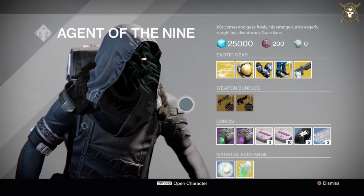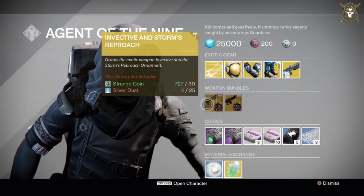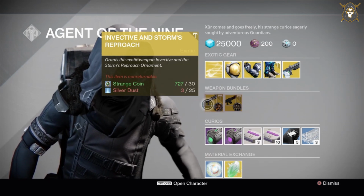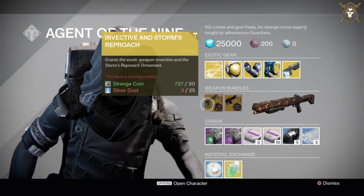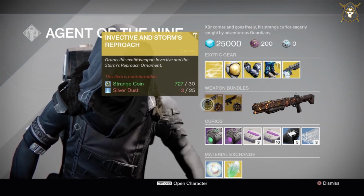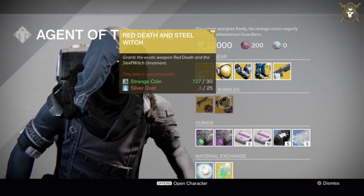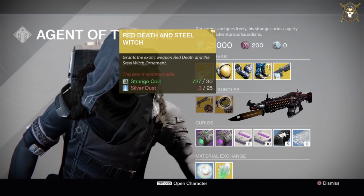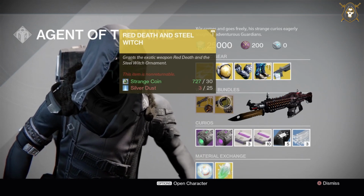And the weapon bundles he has for this week: he's got the Invective and Storm's Reproach ornament for 30 strange coin, 25 silver dust. This is what this weapon ornament looks like. He's got the Red Death and Steel Witch ornament for 30 strange coin, 25 silver dust. This is what this weapon ornament looks like.